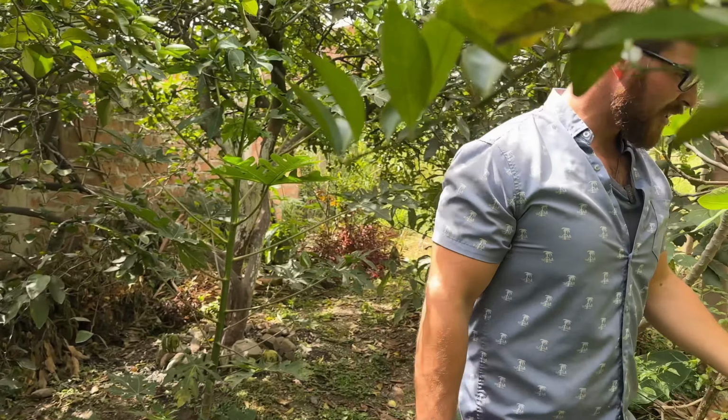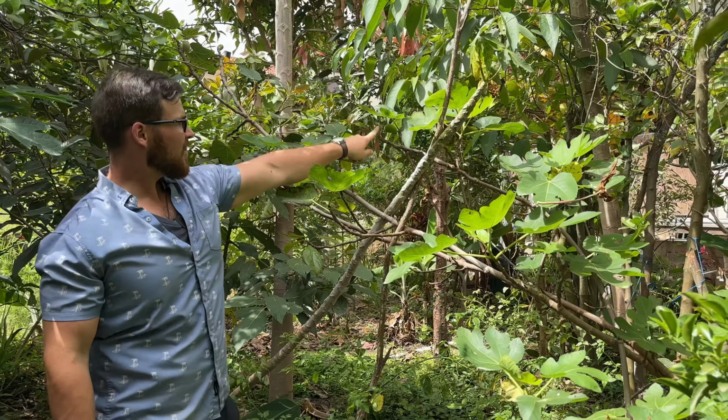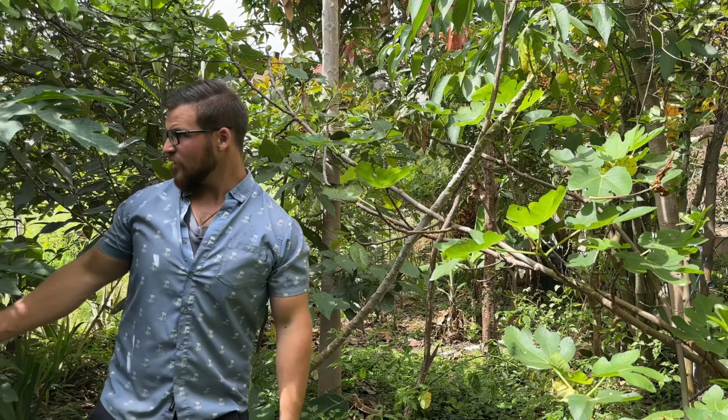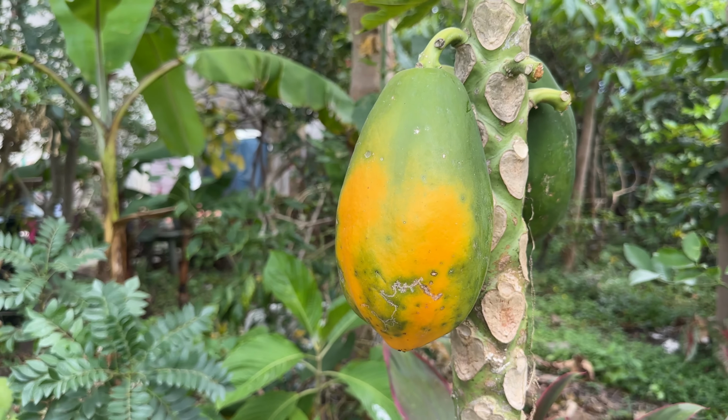This here is a fig tree. So you have some small figs. As you can see here, there's a few figs in the tree. This here is a papaya. It's still very little, so it's not producing yet, but eventually you'll have some papaya fruits as well.